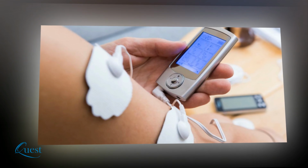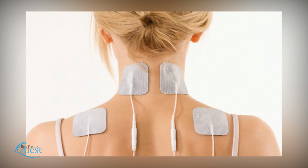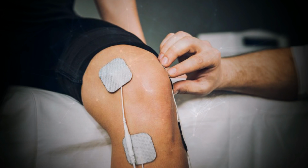TENS unit technology has been used by professionals all over the world to treat conditions such as pain and nerve damage. Today, anyone can have their own TENS unit and treat themselves at their convenience. We consider quality, features, and value when narrowing down the best choices possible, and bring you our list of the top 5 best TENS machines available now.